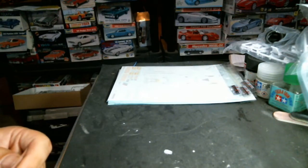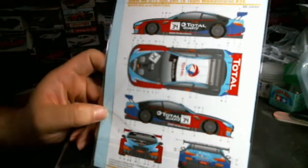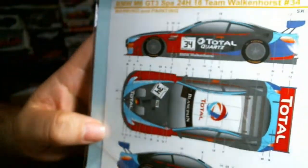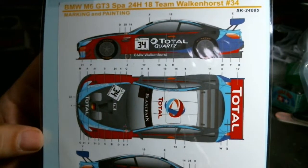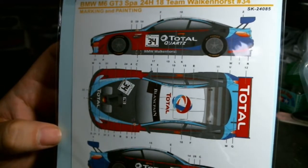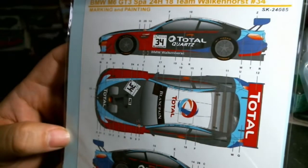This is the Team Wackenhorst 24 Hours of Spa winning car. So for people who build Spa cars, I talked to one guy online not too long ago that all he does is build cars from Spa. He doesn't build cars from any other racetrack, which is very cool, although that could be a problem sometimes. There really aren't that many 24 Hours of Spa vehicles available necessarily. But anyway, this is their winning livery.